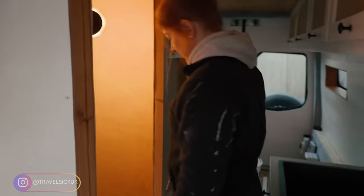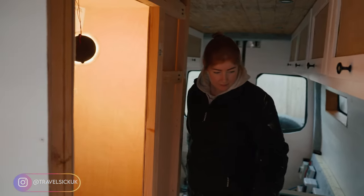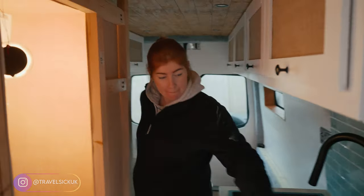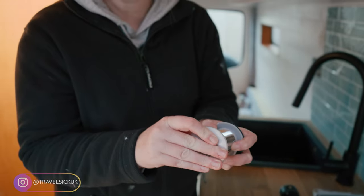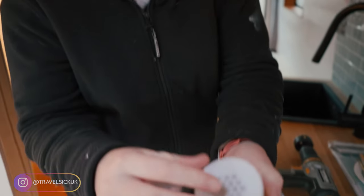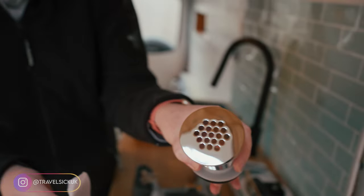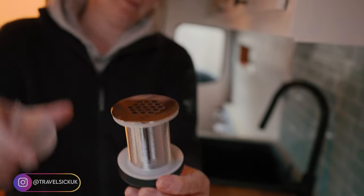So last night we said we were waiting for the shower drain to come, so we realised that wasn't going to come, so we had to take another decision and go and get another one from Screwfix. In your bathroom basin you have a smaller plug, there is like a push plug you can get, but these are slightly longer, these are 3 inches long. The one we ordered was 3.5, but this will be long enough to go through the van.